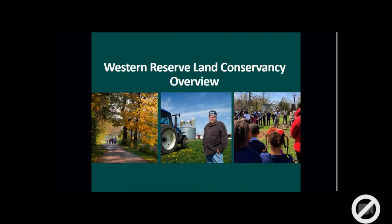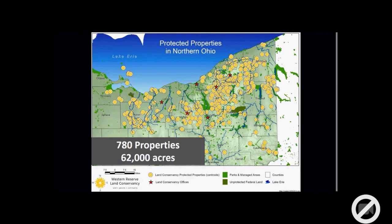The Western Reserve Land Conservancy, another unique aspect is that we were formed through the merger of 8 smaller land trusts in 2006. It was the largest ever merger of land trusts to date, and that has really extended our boundaries and our service areas. Today we operate from the Pennsylvania border to the east, the Erie Islands to the west, obviously Lake Erie to the north, and down to Wayne County in the south.